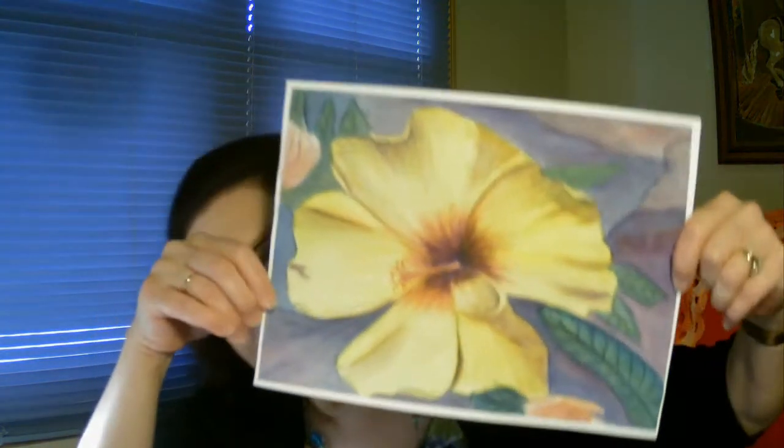So, this week I finished a painting that I got off of Paint My Photo. It's a hibiscus, and it turned out really nice. So, I will make this into different things. I'll make it into wall art, garden art, and we'll see what else I'll do.